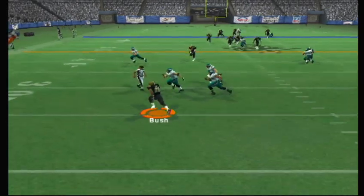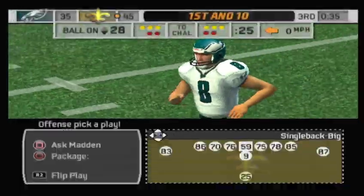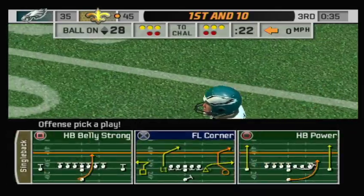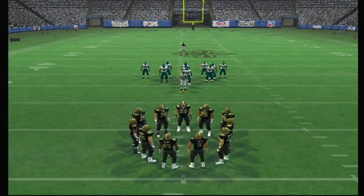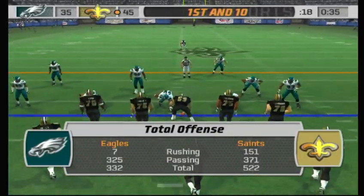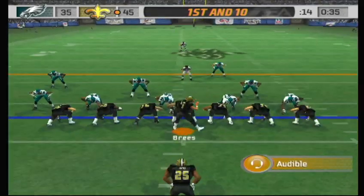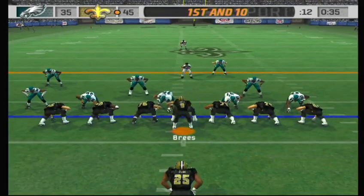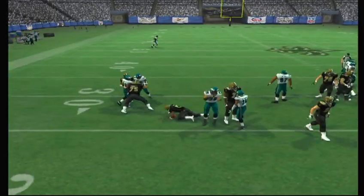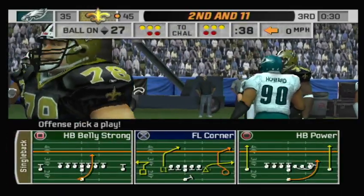From the 17-yard line. Bush with some good yardage on that return back to the 28-yard line. First and 10. Ball on the 28-yard line. Don't stop that motor. Here we go. Only one man back. All right, now. A little misdirection. Howard is there on the stop at the 27.